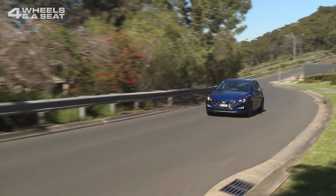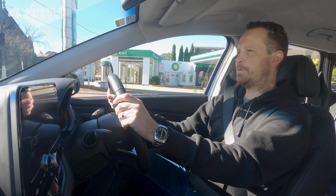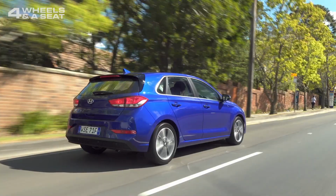Now let's see how the i30 goes, bringing us to a complete stop with the adaptive cruise control. That was good. And took off by itself too. I'm impressed.